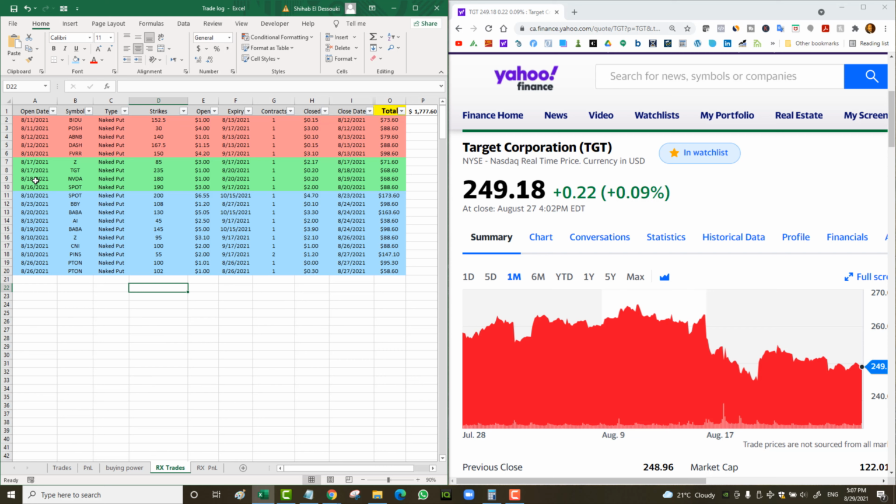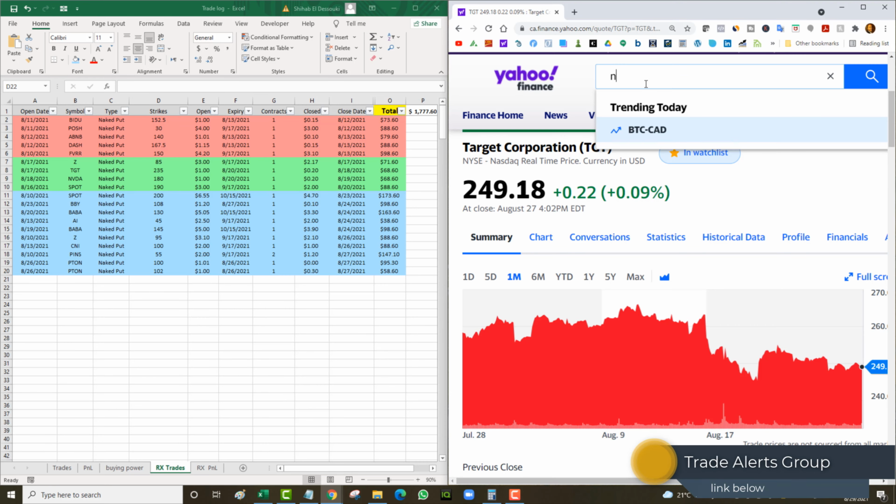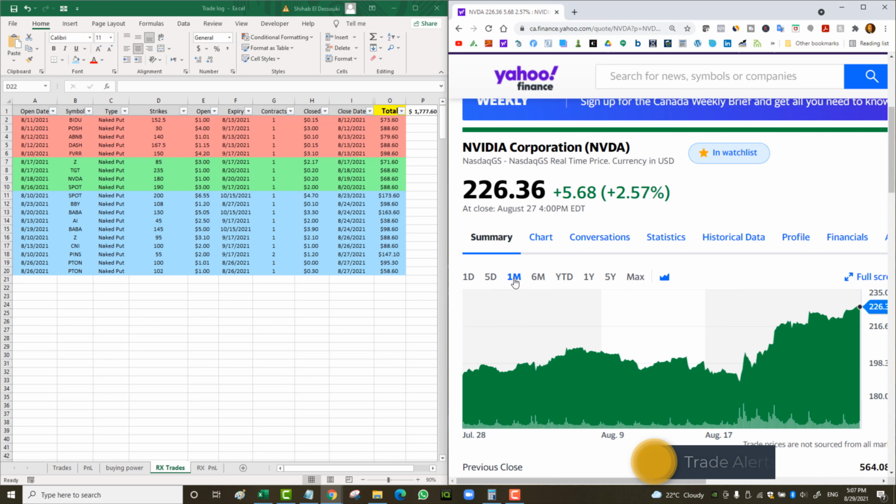This is open August 18th, closed August 19th, so the next day. So open for $1, closed for 20 cents. Now let's look at Nvidia. Now remember, Nvidia was a little bit annoying because it actually dropped a lot, but then flew the same day. So it was a bit annoying because it was closed for no reason. Could have expired worthless easily. So from $1 to 20 cents, not bad, but because of commission, you're left with $68 net profit.